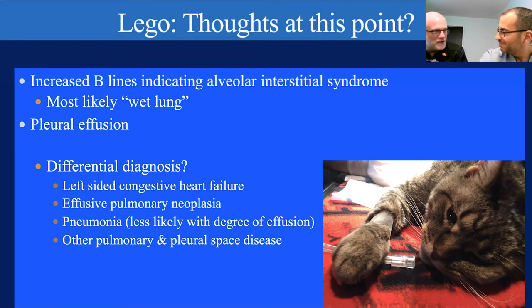You've got increased B-lines, alveolar interstitial pathology, and a bit of pleural effusion. What would cause that? I don't think it's going to be chronic kidney disease. So let's talk about the main possibilities. We're going to have left-sided congestive heart failure probably as our number one, number two, and number three here. At this point in time, I would agree with you, Dr. Chalhoub. We've also got a possibility, maybe we've got some effusive pulmonary neoplasia that might cause increased B-lines and pleural effusion if it's exudative.